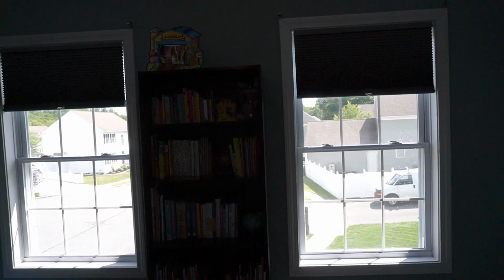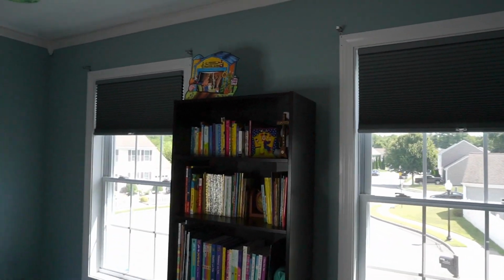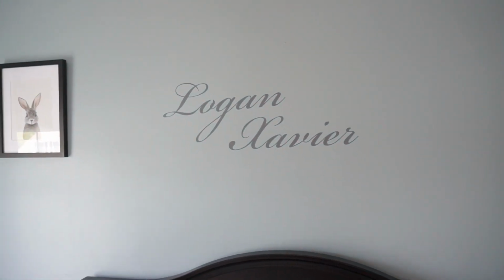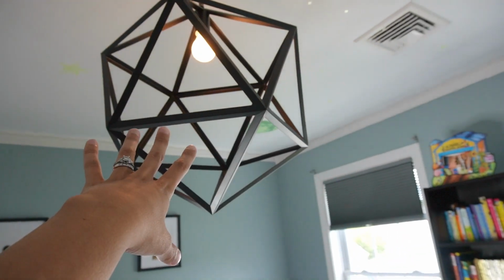Alright, so that's what this looks like. This is about all we're going to get done for this round. We still have to decide on a paint color for the back wall, and then once we do, that'll be in the second video, the paint color and the feature wall, and then the last one will be all the decorating. But hopefully we'll get the light fixture in soon. I did order it at Home Depot.